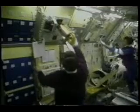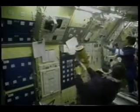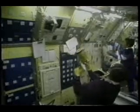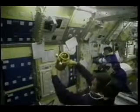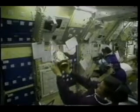This is another fluids experiment called the Critical Point Facility, and with this we're studying the phase transition between liquid and gas. And this facility operated almost 24 hours a day nonstop for the entire 14-day mission in science back in the lab. They even let the commander back in the lab once in a while to help.